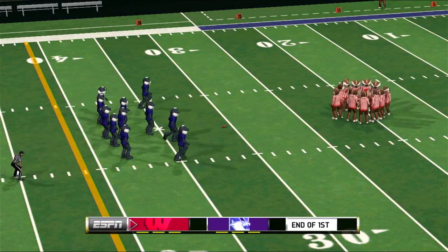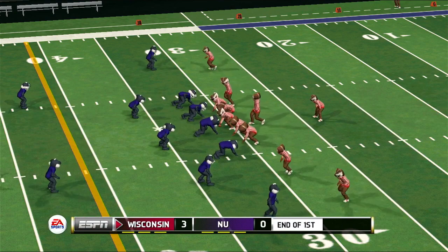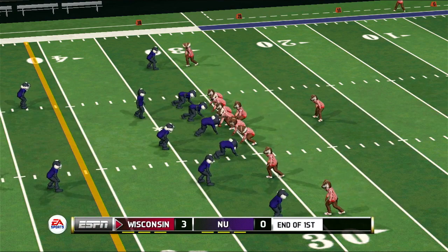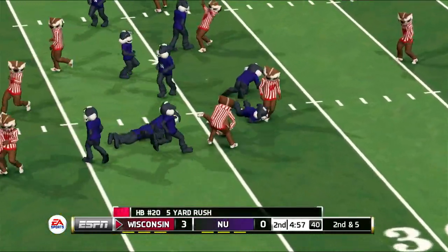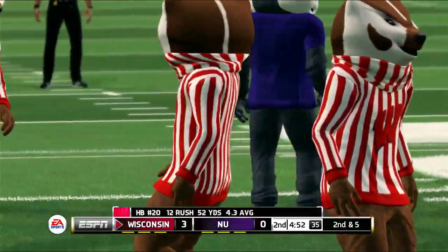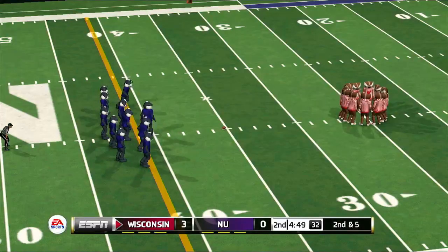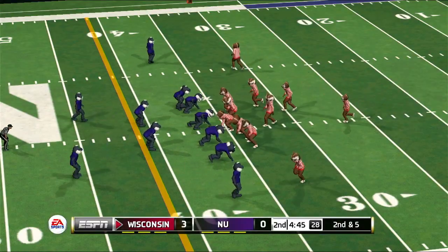Set to resume action here in the second quarter, and we've got a tight ball game. Hey, check Mike 46. Go ahead. Brought down after a nice run up the middle. That brings them second and 5 from their own 35-yard line.